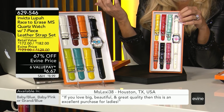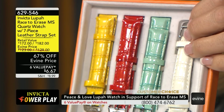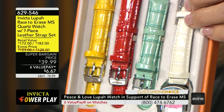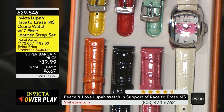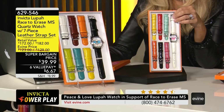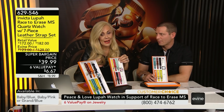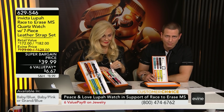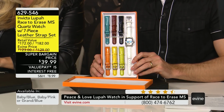What's the cost of just one of these leather straps? You know, genuine leather quick change pin design, $20, $25 a piece at retail. So you're looking at $175 worth of genuine leather alone. This is by far the lowest price we've ever seen, a 7-piece set. It's probably the lowest price you've seen on just one Lupa with one strap. I don't understand the pricing that we're doing here. Doesn't make sense.